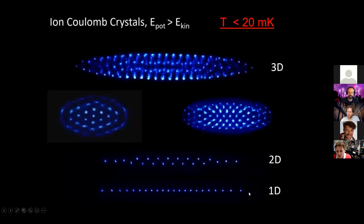So far I've talked about and shown you results that have been done in linear strings of ions, all at the nodal line without micromotion. But of course, we can also load larger numbers of ions. We can prepare 2D and 3D crystals, even going to several tens or hundreds of ions. And every time we're lower than 20 millikelvin or so, we get the formation of Coulomb crystals.